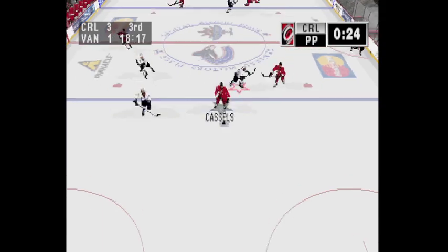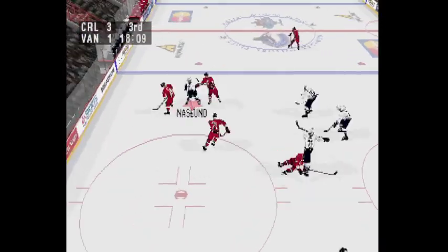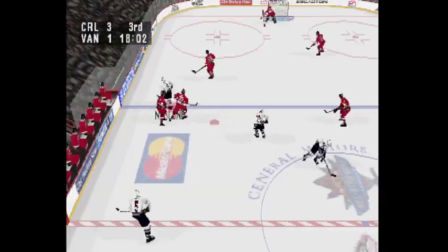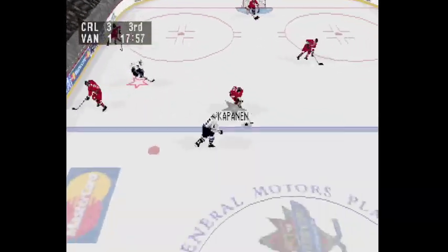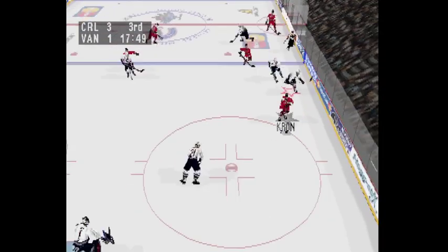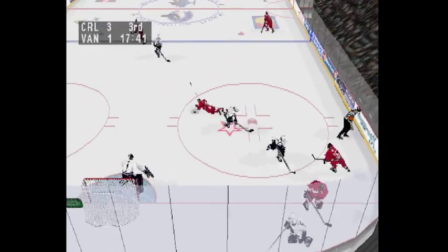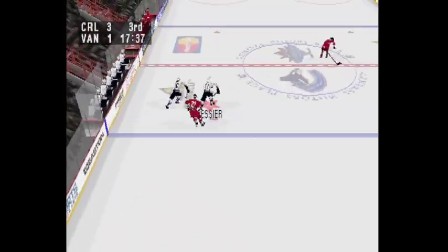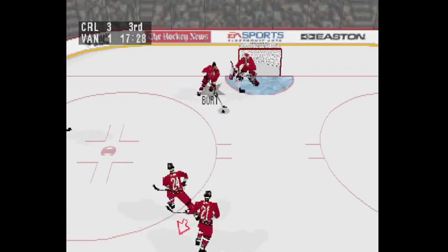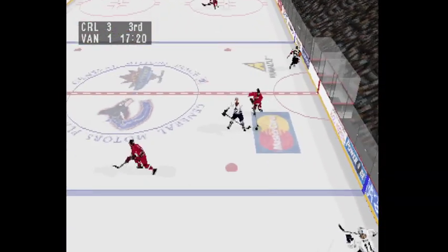The puck's knocked loose by Castles towards the net. He winds up. Cron gets hit. Castles, short pass to Kapanen. The penalty has expired. Cron gets hit. Kapanen passes it. Cron to Castles. Messier shoots. Burke, stop that. Kapanen, quick pass into the middle.